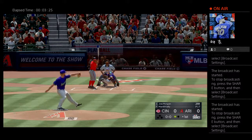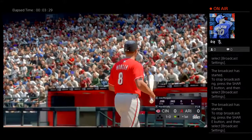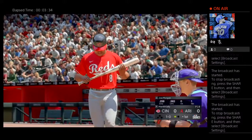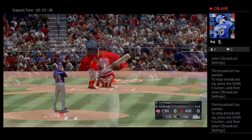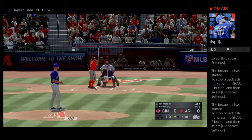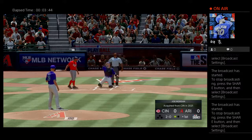In now, Joe Morgan. And he'll watch one miss up and away for a ball, 1-0. He's ready for his first at-bat of this early season contest. Blowing away as he misses again, 2-0.